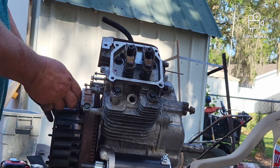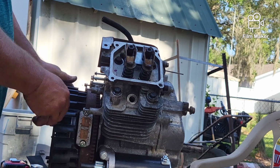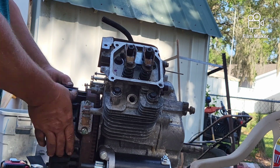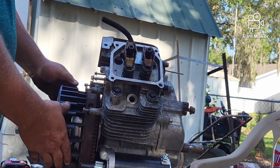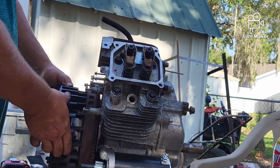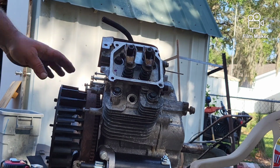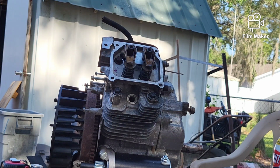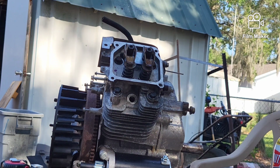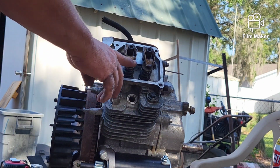There's one over here moving the way it's supposed to. Now that one over there is moving. Now that one over here is moving. So it looks like all 4 of our valves are working correctly, or as correctly as need to be. Now I'm going to make a separate video on getting the feelers gauges and adjusting these.